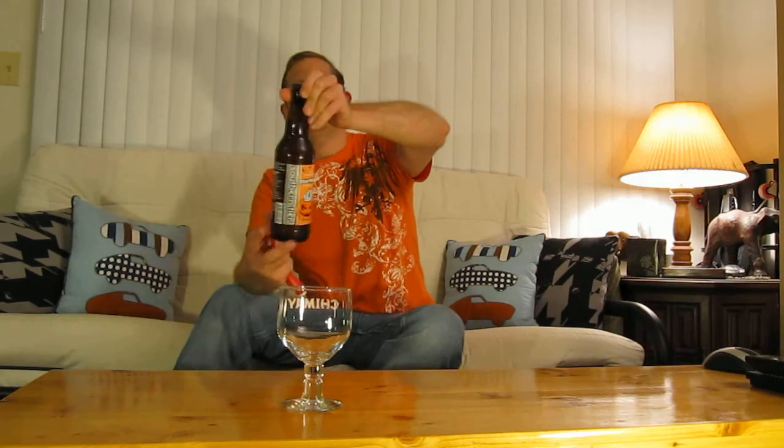Got the Southern Tier Pumking. This comes in at 9% alcohol by volume. It's a 2-row caramel malt and a 2-row pale malt. And the kettle hops are Magnum and the aroma hops are Sterling. And they do recommend you drink this out of a goblet glass. So we're going to do that. And let's crack this open. I'm really excited to give this a try.